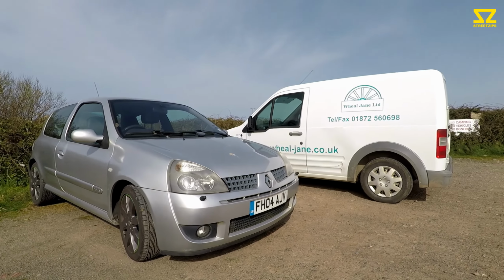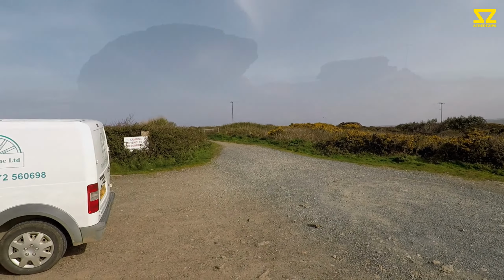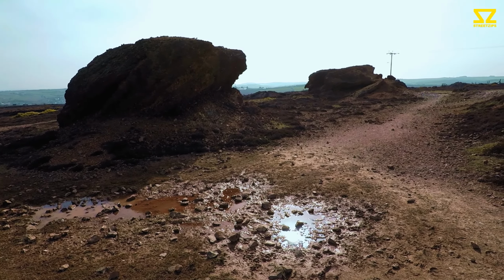Okay, so we're in Perranporth today. Gonna walk the cliff path, check out some of the beach I haven't seen yet. A really Martian landscape around here. The ground is so rich in iron, everything's red.